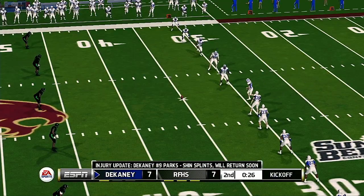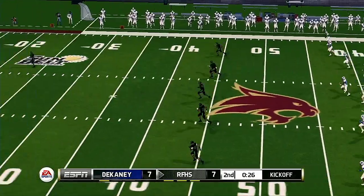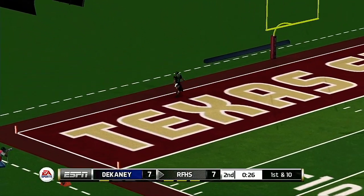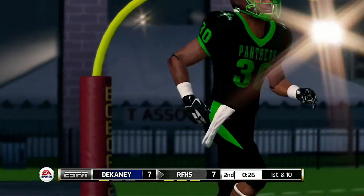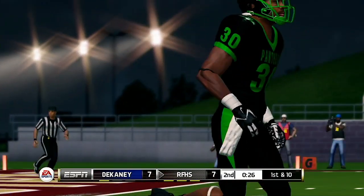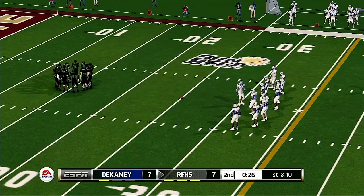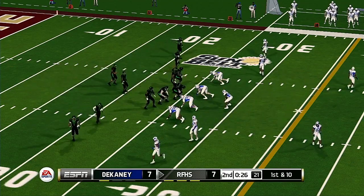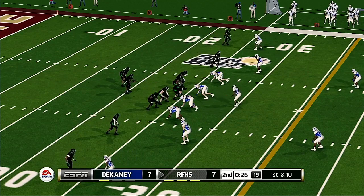Outstanding execution. If you're the defense, you've got to do something to try to change things up to get this quarterback out of sync. This one's going to be down in the end zone for a touchback. You always want to go in the locker room with momentum, so as we get closer to halftime, I think we'll see more and more attempts to create big plays.